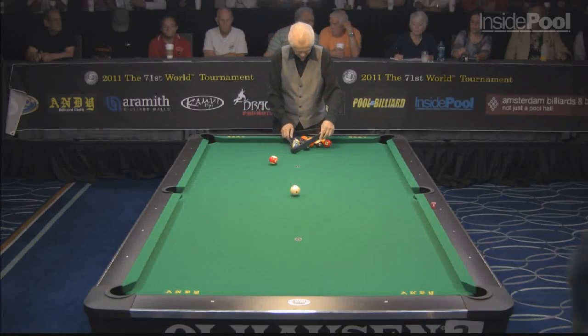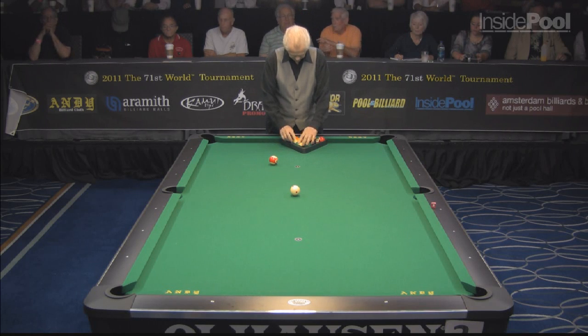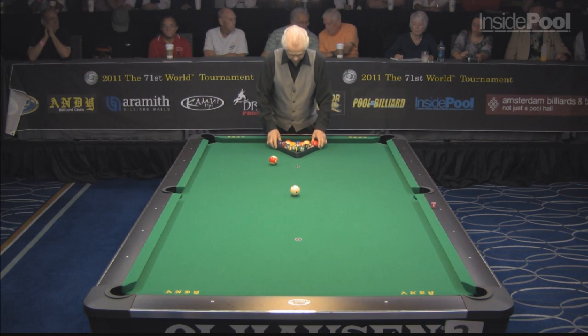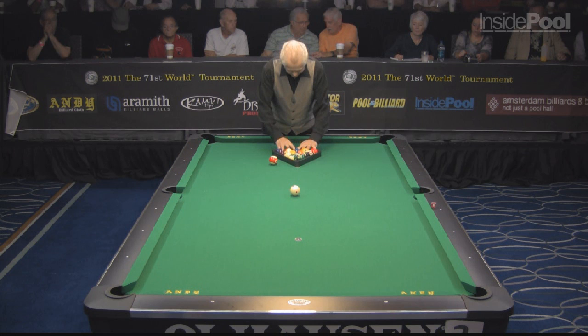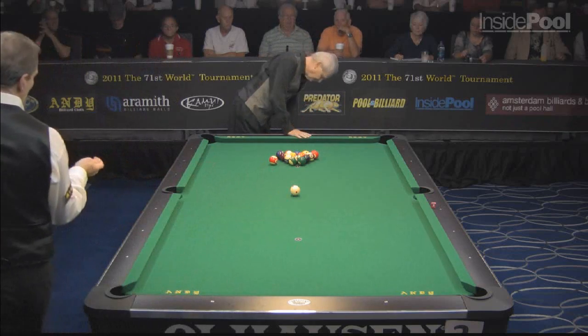Okay. And what I like to do here is I muscle that first ball, and now I look to hit just a hair on the top side of the head ball. Okay. Right, and then I'll use a natural center ball to float back towards the center. I don't want to draw this ball.